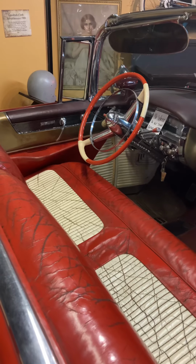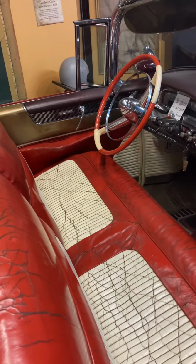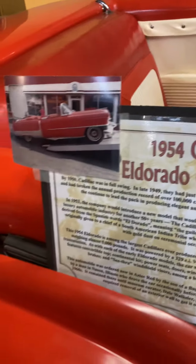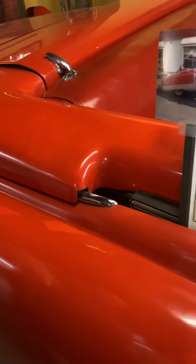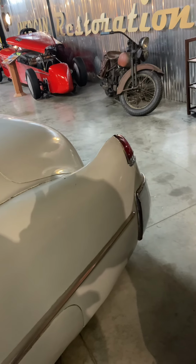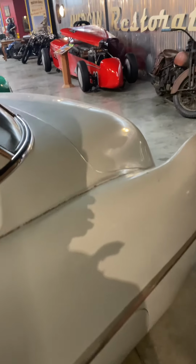What does that say? No water, do not start before filling. Oh. Dang. Yeah, this one's owned by a sheik of Baghdad, or his son or something. That's what it says right there. It was custom ordered by the son of a Baghdad sheik. Ain't that crazy?